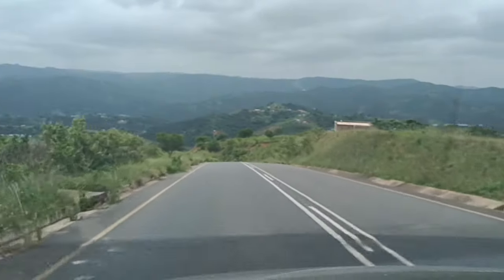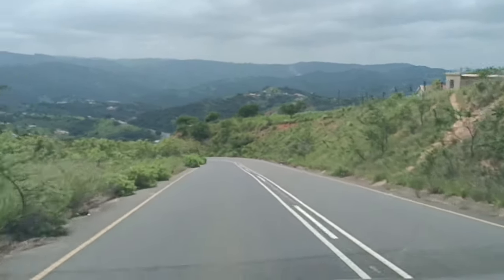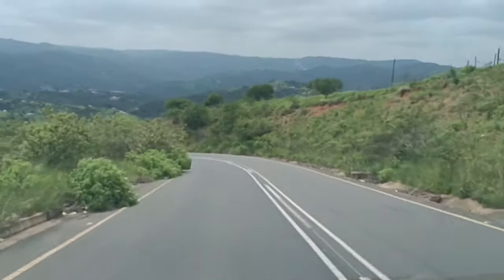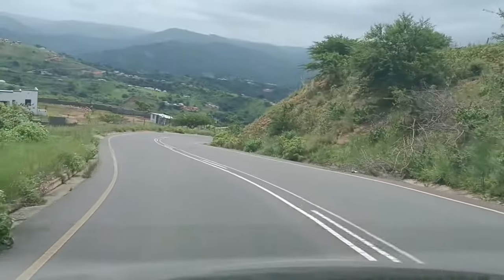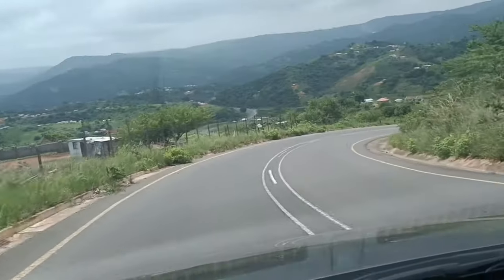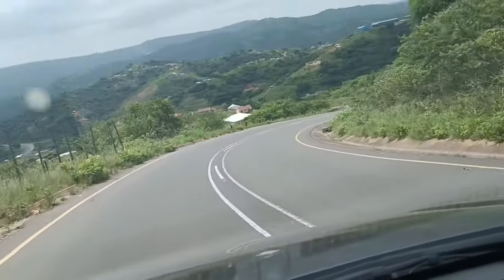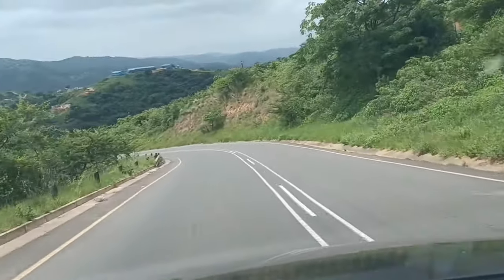Guys, we decided to go ahead and see this place. It's just curiosity. So we've taken another route. This one is tarred, but it's very steep. So if you're a person that is scared of passes, you're going to have a really big problem. I am scared of passes. I'm actually very scared of driving in places like this.